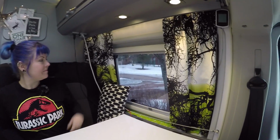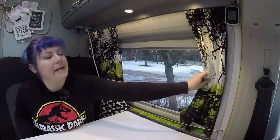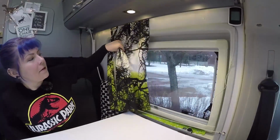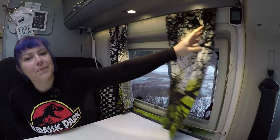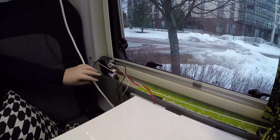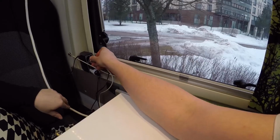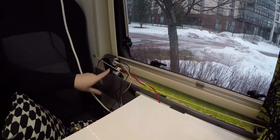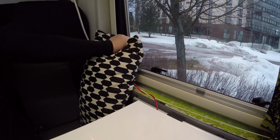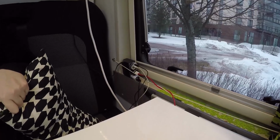For example, our curtains. We like the fabric and they match very well with our van. They are on this railing, so you can adjust them the way you want. Behind it is an ugly thing that we always hide: our 12-volt sockets that we want to have a lot, because we have cameras and things that we want to charge. I don't know if there's a more beautiful way of charging your things, but this has been working great.